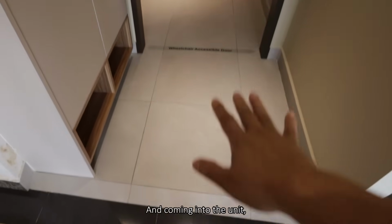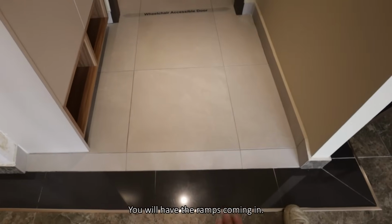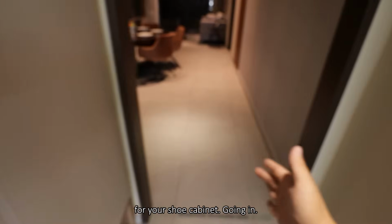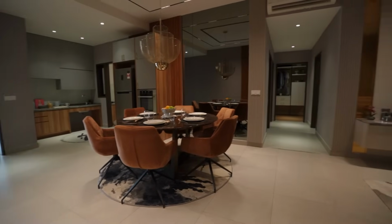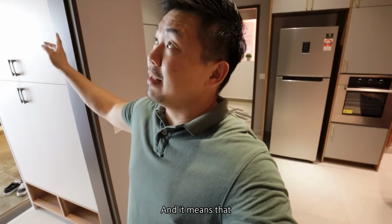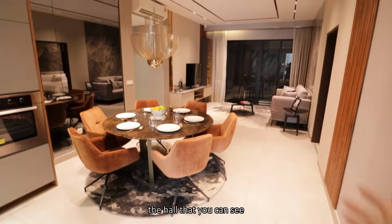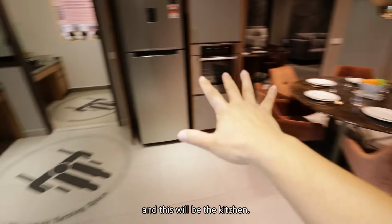And coming into the unit, first of all, we have that UD approach, that universal design approach, again, that I absolutely adore. You will have the ramps coming in, and this width here is about 1.48 meters, where after you place in the door, you still have such a nice space for your shoe cabinet. Going in, the clearance of the door will be 945 mm, and it means that this will be a 1 meter width door by 2.4 meters height. So it's a very comfortable size. And the first thing after you open the door, this will be the hall that you can see. Wow, just look at that width, right? So that will be the living, dining, and this will be the kitchen.